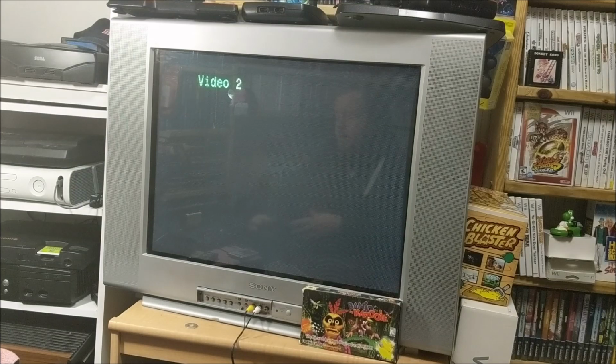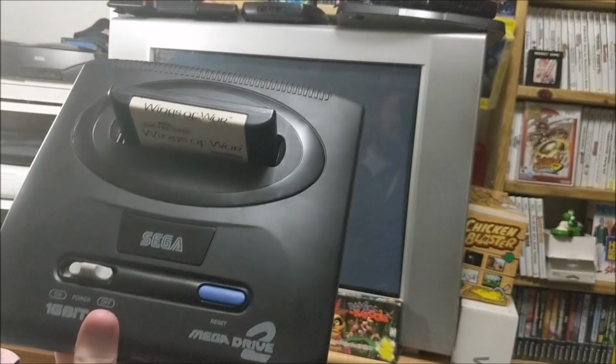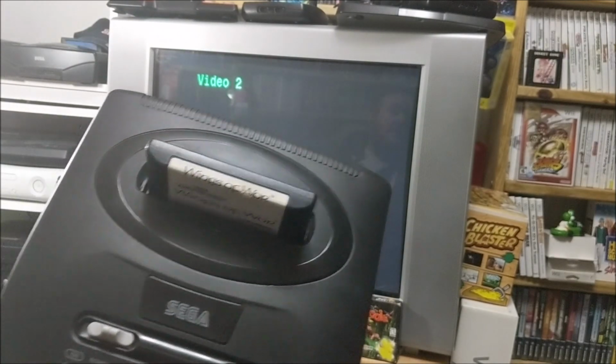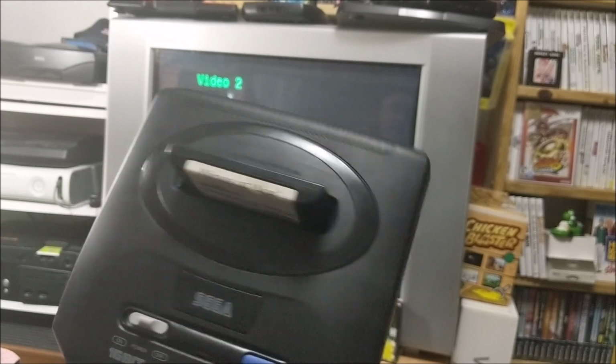Alright, enough of that. So what are my thoughts? Let me unplug this thing here. What are my thoughts on this unit right here? Well, since it doesn't play Master System games or Sega CD games, I didn't expect it to begin with. For its price, I don't know how much this thing was or where you even got it, but if you can get this thing for $10, it's a decent little Sega Genesis clone.